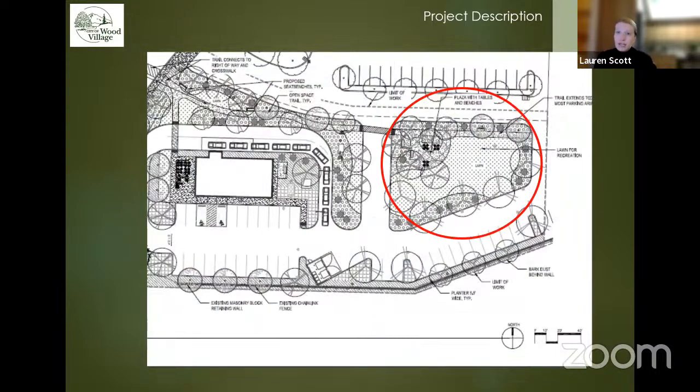As outlined in the city's development code for this site, a public plaza is provided. The applicant proposes the plaza to be in the southwest corner of the property, and it's directly accessible from Wood Village Boulevard and meets the 4,000 square foot requirement, and would consist of benches, landscaping, and a paved walking surface through the site.